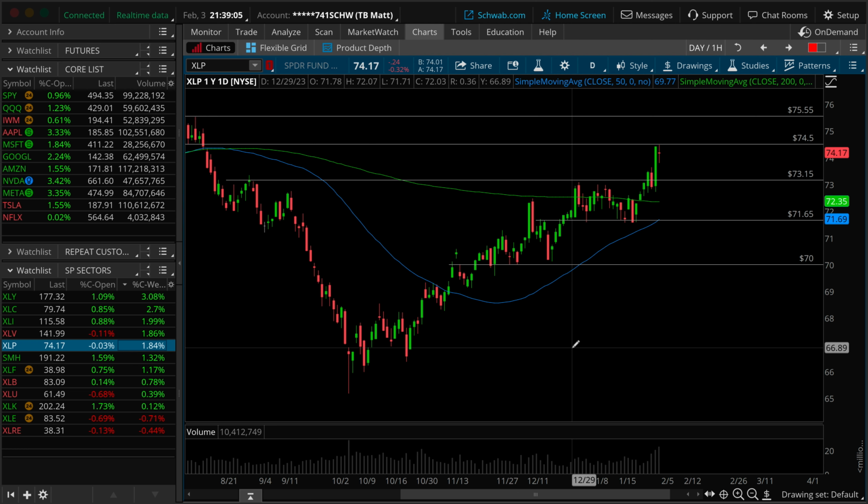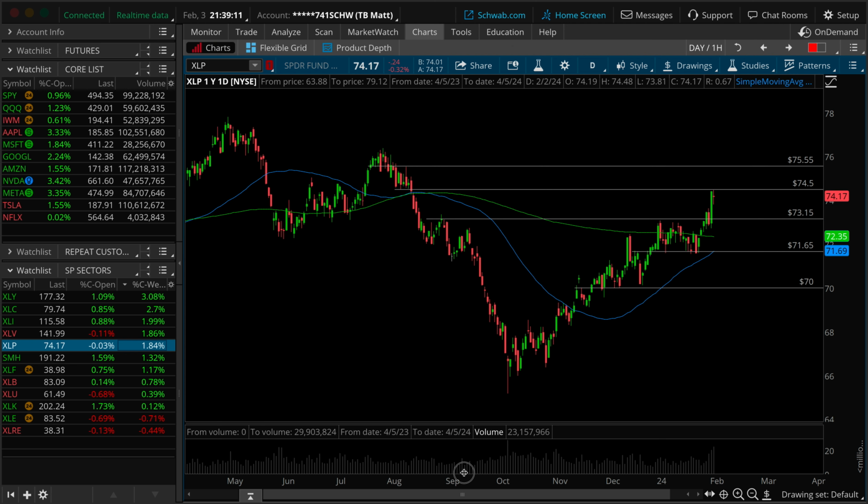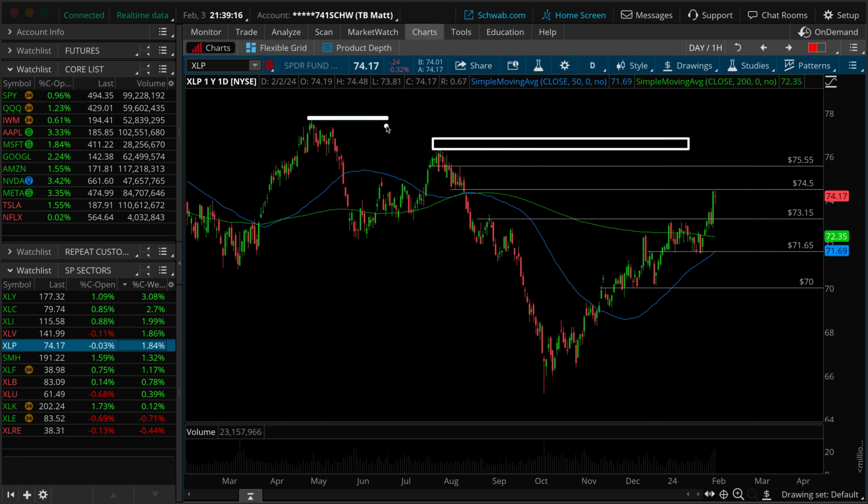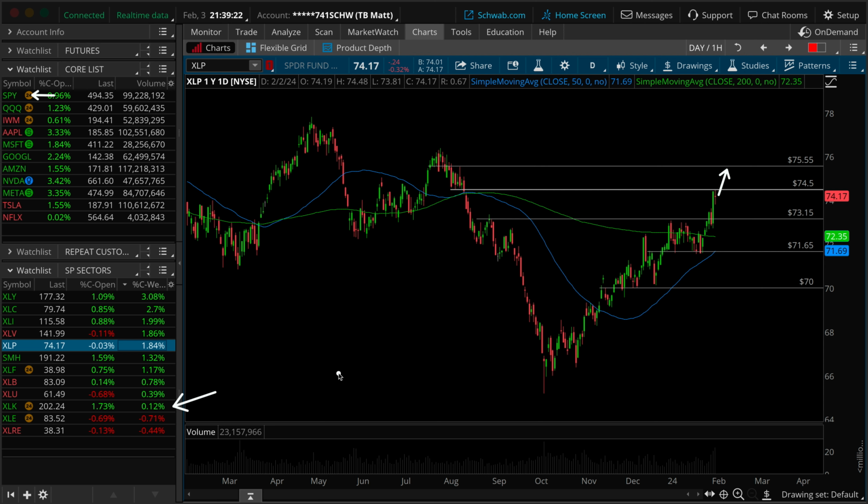XLP has a bullish setup here with a 3-bar play in the upward direction. Thursday, really impressive break over these prior highs. However, is it near an all-time high? Is it suggesting that we're about to take out major weekly pivot highs? Not really. So can it continue in the upward direction as the S&P perhaps pulls back, as the XLK continues to take a breather? The answer is yes.